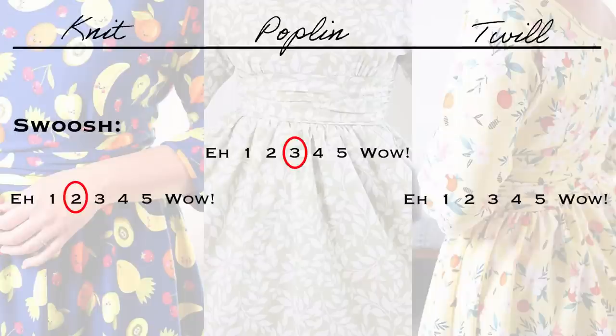But the one that surprised me is this one. I thought, especially because I made the skirt longer, that it would be the swooshiest. I was saying it was going to be a 4 to a 5 before I even tried it. It actually isn't. I think because the fabric is stiffer, it drapes really nicely when you're standing still, but when you spin, it doesn't have that same je ne sais quoi. No, literally, I don't know what to call it. It just doesn't feel quite the same. So actually, this one gets a 2 on swoosh as well. So there you go. Those are my thoughts on our 3 basic fabrics: poplin, knit, and twill.